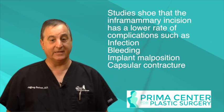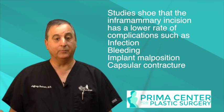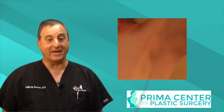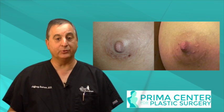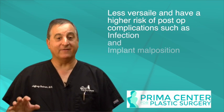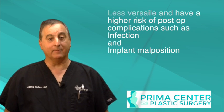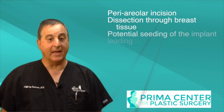Recent studies have shown that the inframammary incision has a lower rate of complications such as infection, bleeding, implant malposition, and capsular contracture. Some patients, due to either personal preference or anatomy, prefer the transaxillary or the peri-areolar approach. I find that these two approaches are less versatile and have a higher risk of postoperative complications such as infection and implant malposition.